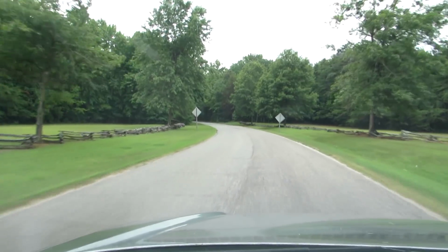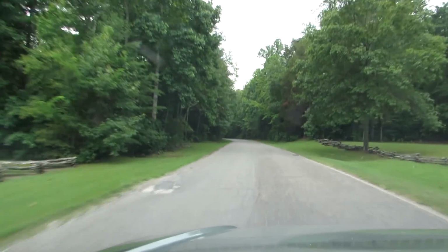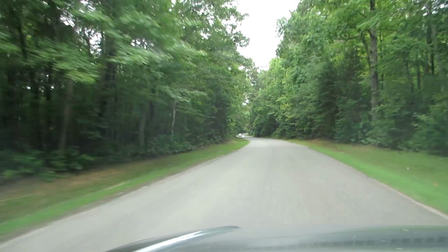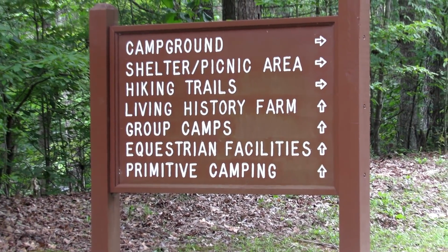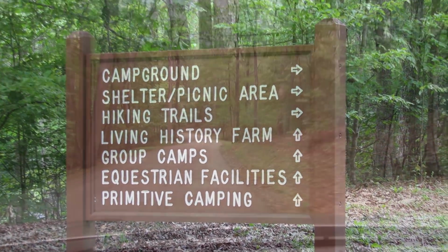So the entrance to the park is 3 miles long, down a very pretty road with old-fashioned split rail fencing. We have all sorts of things to do here. There's a lot of neat stuff here, a lot of history. I guess this was a big battleground.